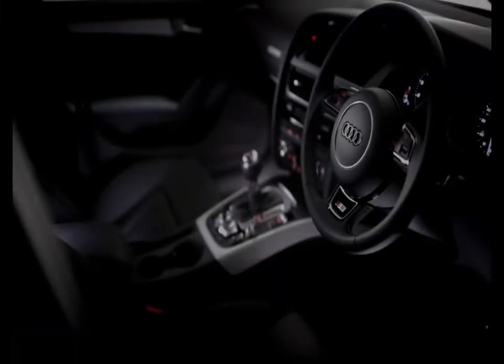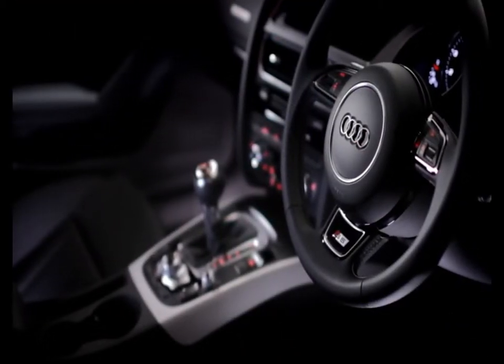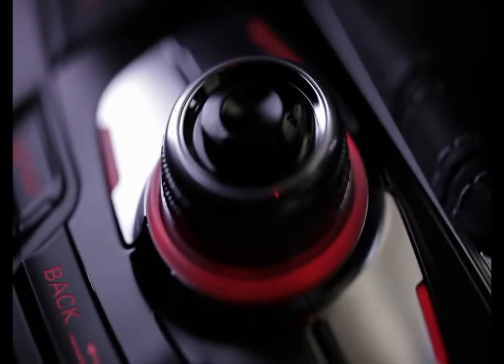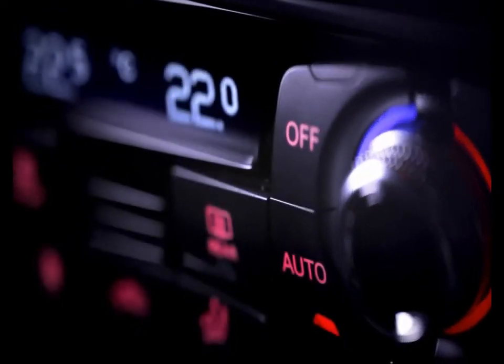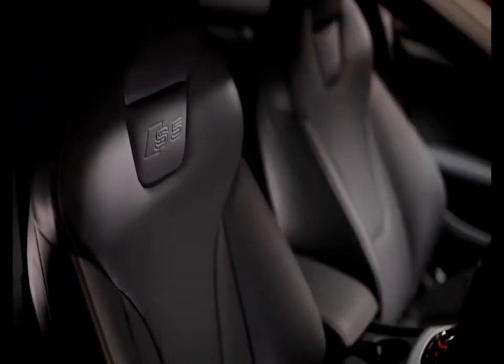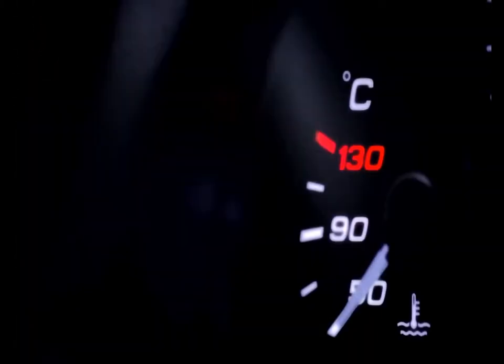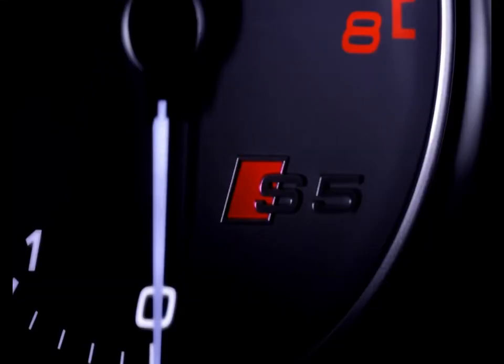On the inside, the sports theme continues with exceptionally high quality materials, combined with perfect design and ergonomics. Standard equipment includes an S-model multifunction leather sports steering wheel, electrically adjustable S5 super sports seats, and S-model instrument dials.